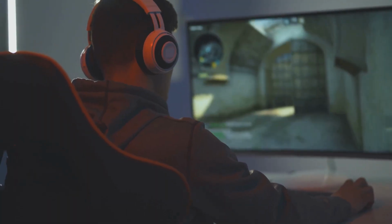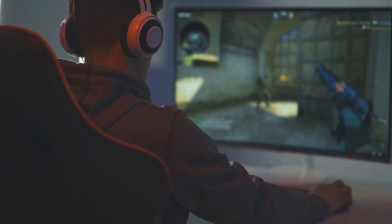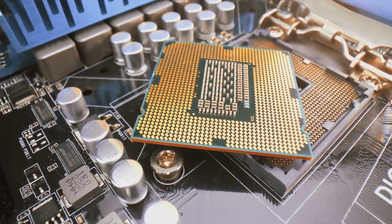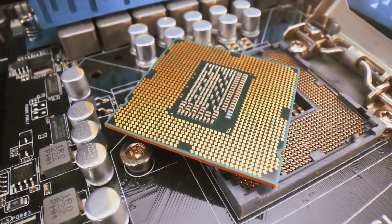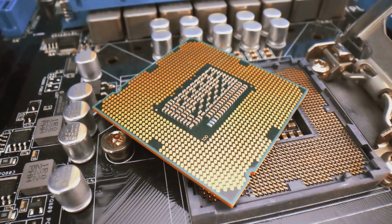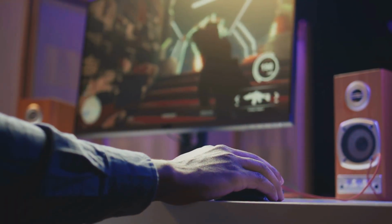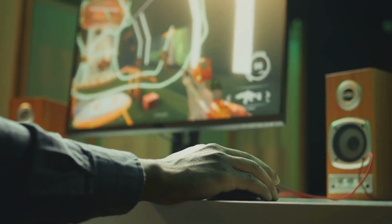The X3D processors are amazing at smoothing out these dips. By having all that data ready in the cache, the CPU is never caught off guard, even when a giant explosion happens on screen or you enter a crowded city. This translates directly into a more consistent and fluid gameplay experience.